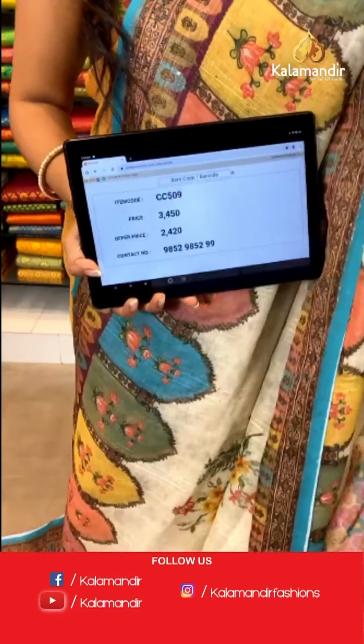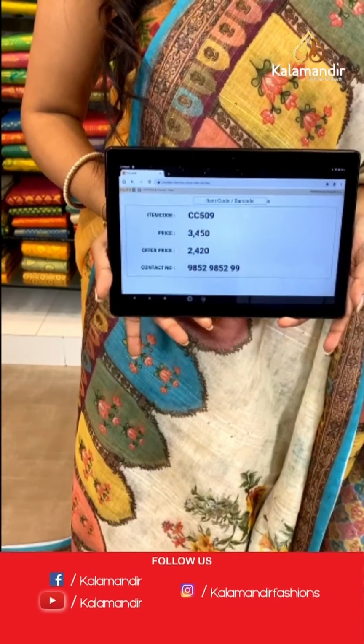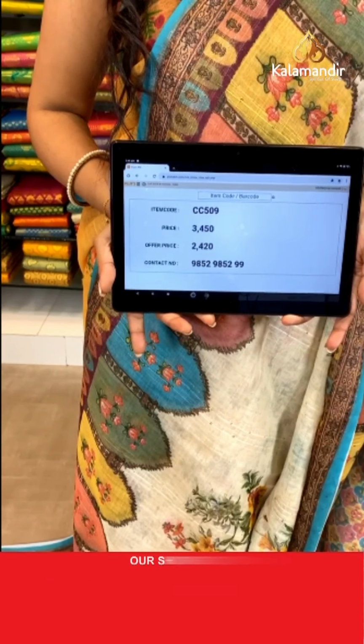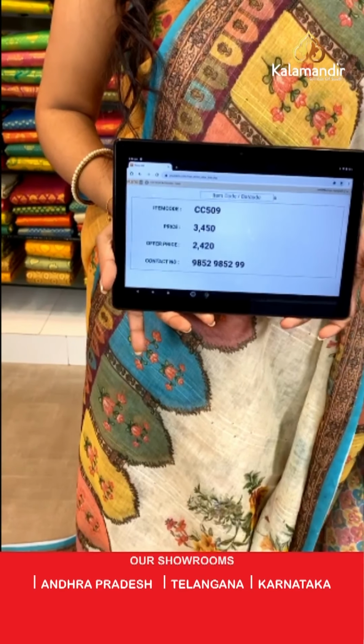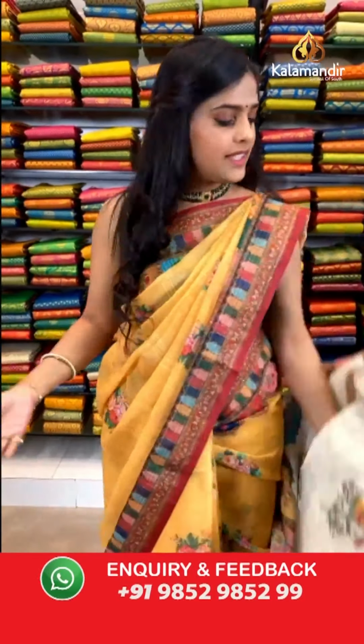Sari code is CC509. Actual price is 3,450 rupees. And offer price is 2,420 rupees. To place an order for this sari, take a screenshot, send it to our WhatsApp number 9852985299. Moving on, and let's see the next sari.